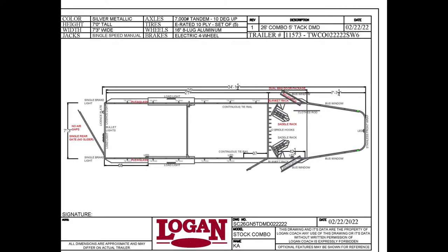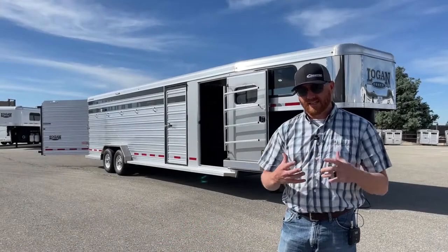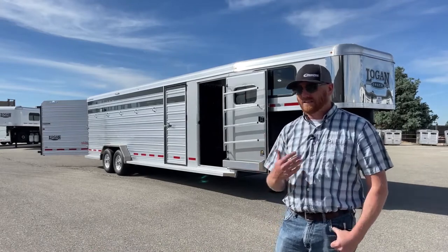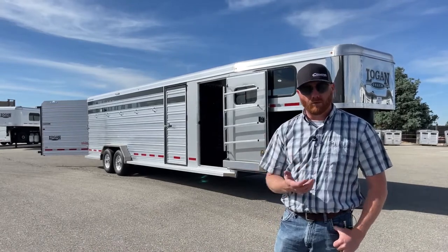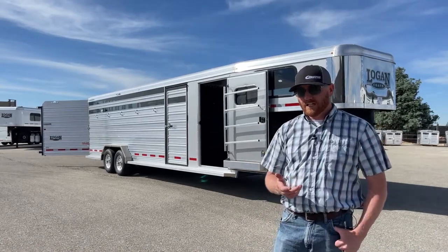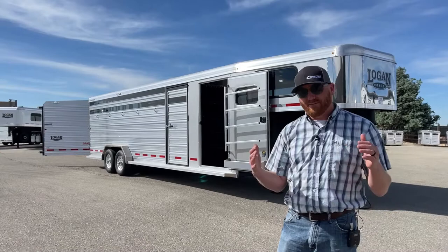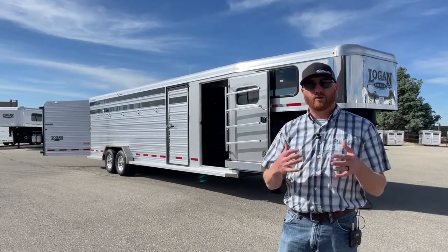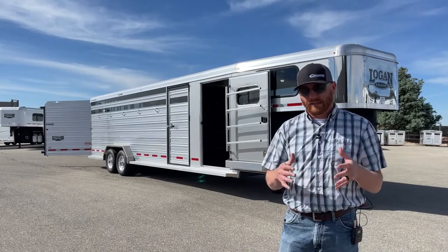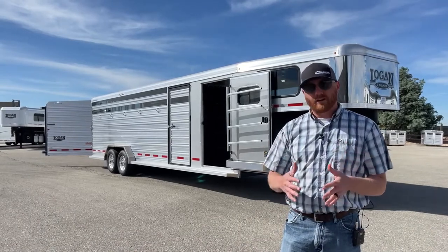We do a lot of these in 24 footers, but as a sales staff, we got together and a lot of the feedback we got was, hey, some of these people want a little bit more stall area. So we do this option in a 24 footer as well. You can do it in a 20, but you have a 5 foot front tack room. In order to do what we want to do, as I'll walk you through and show you these swing out saddle racks, we need a little bit more front tack room space there.